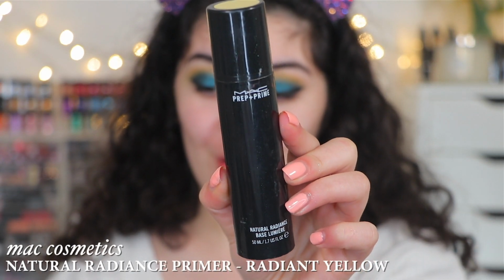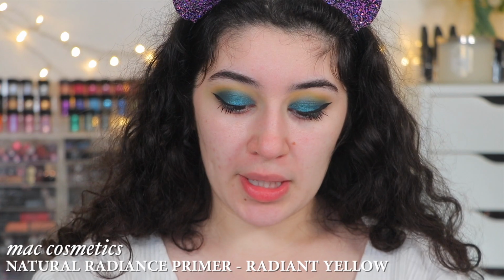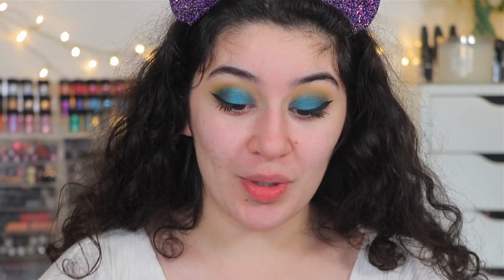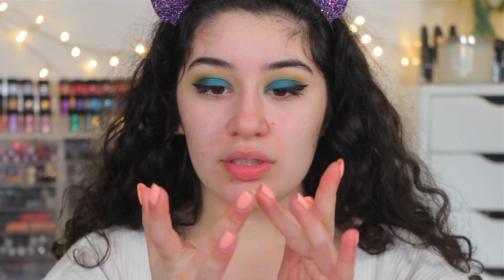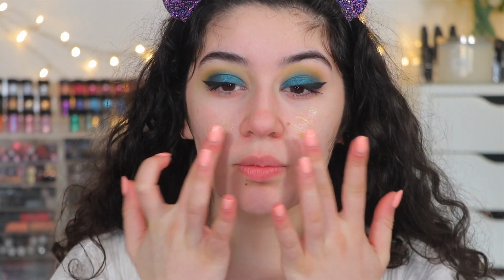For the face, we're going into the MAC Natural Radiance Radiant Yellow Primer, which I have not used in a long time. And I do have glitter left over from the Inglot swatch, so I hope my face doesn't get glittery. I feel like it will. But the primer looks like this. It is just a yellow toned, almost corrector kind of primer.